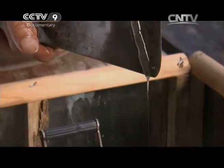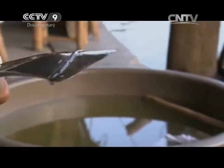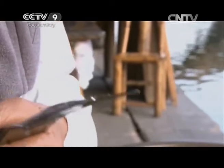The man has never used a modern device, including a thermometer. Perhaps the traditional methods are all he needs.